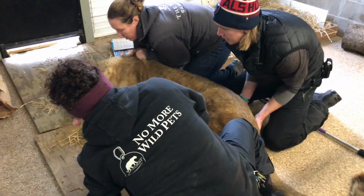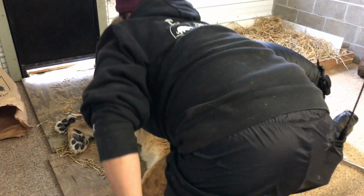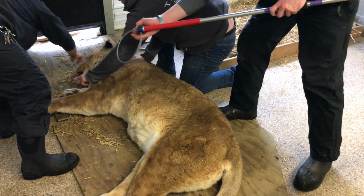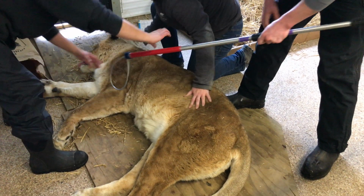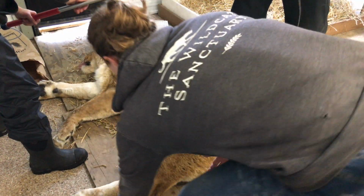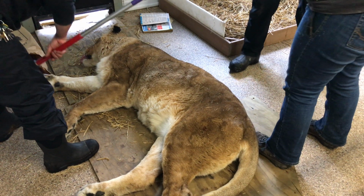So right now they're positioning her in her indoor room. Oops, pretty girl. There. In a way that she can be examined. They have her on a piece of plywood because when cats are sedated, they can't maintain their body temperature as well. And so that plywood helps her being off a cold floor and helps her maintain body temperature. They'll also be monitoring her body temperature.